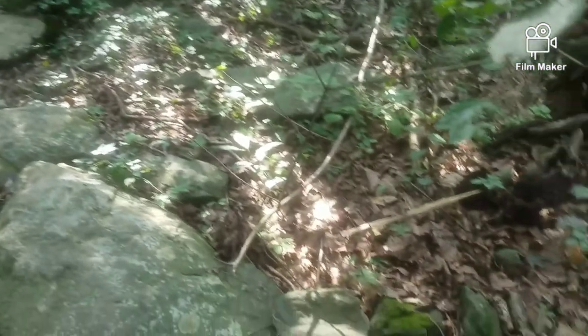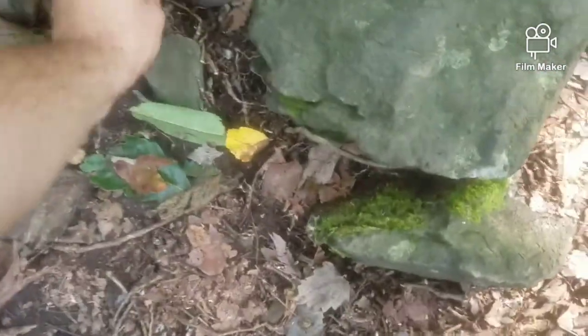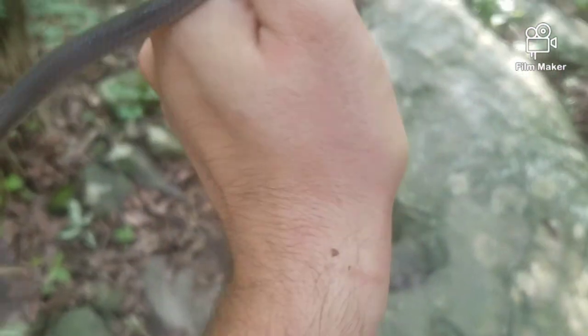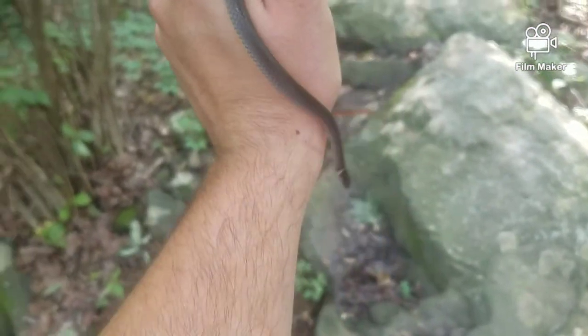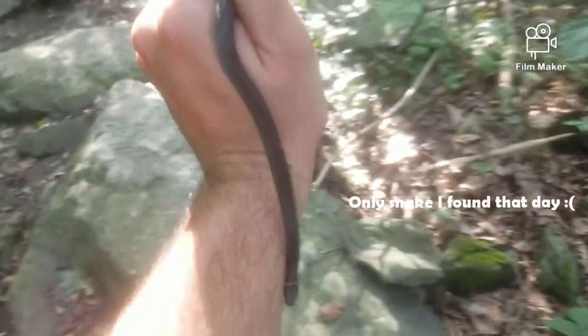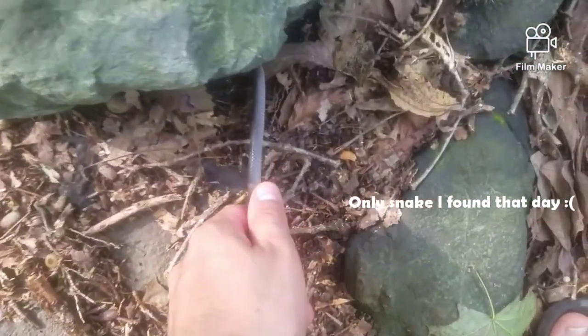Alright. He's not going to stand still. Come here. Oh, no. Come here. Slippery. One thing about these guys is they do stink. They let out a hell of a musk. But I'm going to put him back under this rock because he probably thinks I'm going to eat him. Go ahead.